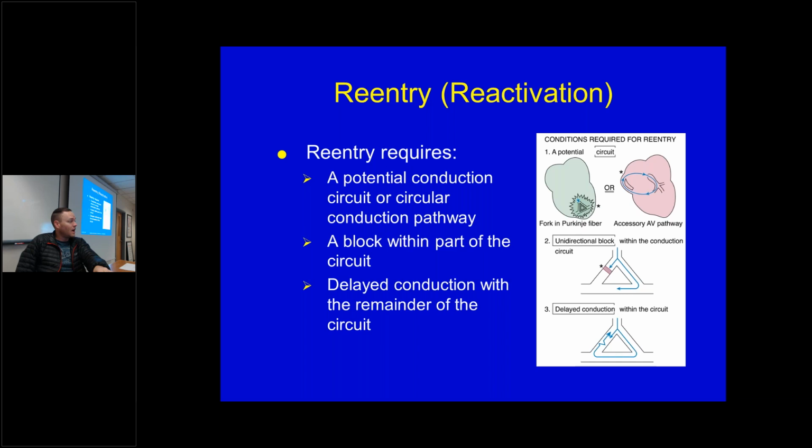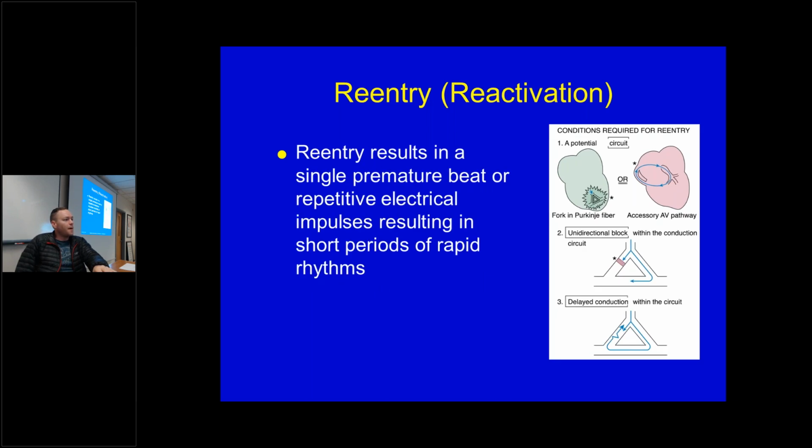If it's bad, or there's an electrolyte abnormality, the body becomes stressed, there's myocardial infarction, whatever, that reentry pathway can become constant. So then it becomes a tachycardic SVT type picture where it's continually circling back around, hitting again, and that creates this fast reentry and tachycardic situation. So normally it results in a single premature beat, but then it can become a repetitive electrical impulse. Like I said, that results in tachycardia.